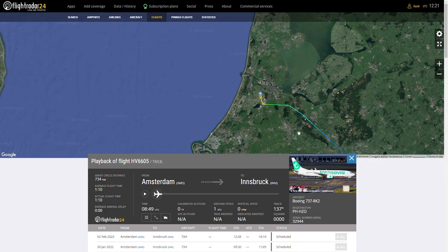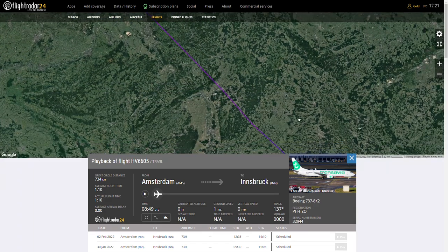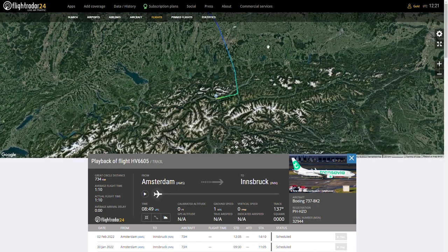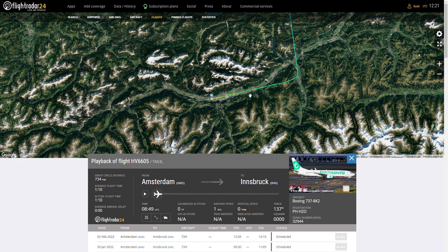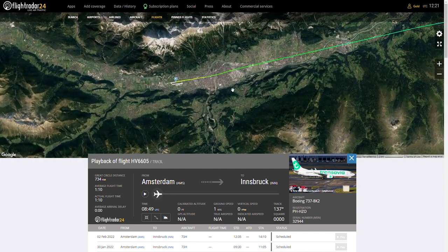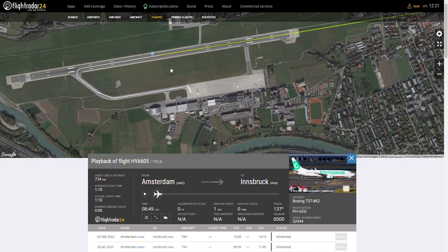Now I'm going to go down and just follow this route all the way to its destination. There it is. Look at all the mountains surrounding this area. So it came in here, it went down the valley and landed right here on runway 26. Then it taxied and came in at this particular stand at the main ramp.